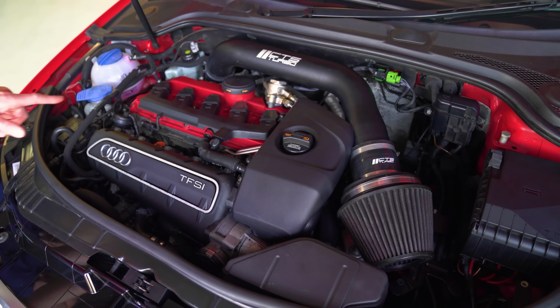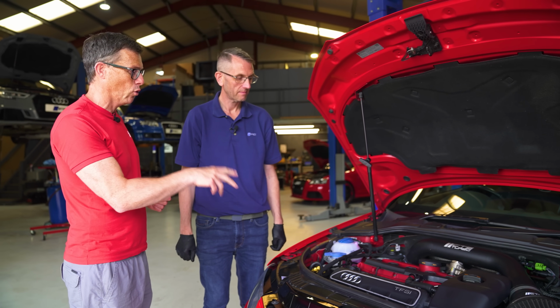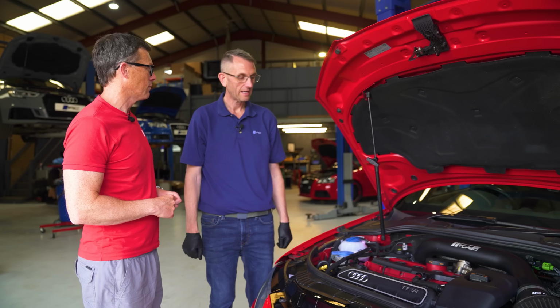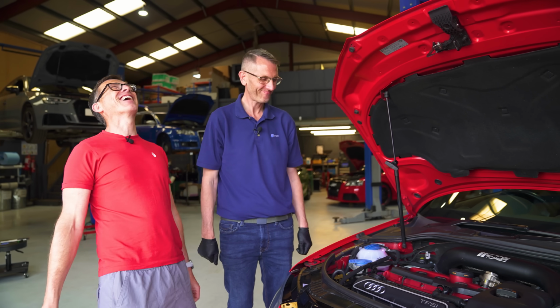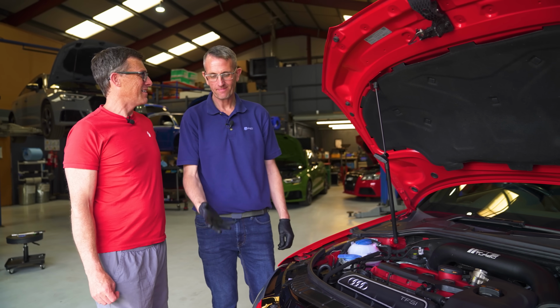Seeing as I now know that you're a betting man, Doug, would you bet that the coil packs and the oil leak are the cause for the loss in power? I think it's going to be injectors. Yeah, okay, even after all of that, it's going to be injectors. Because the injectors are still the same age, and it's so common on these.